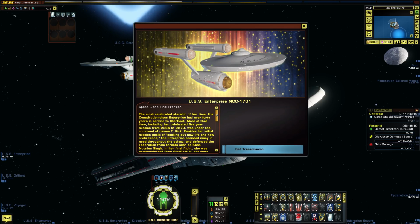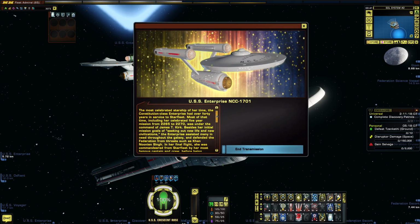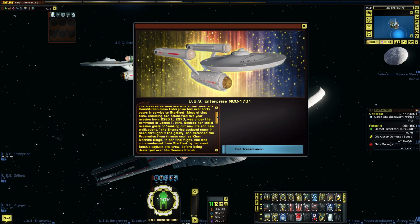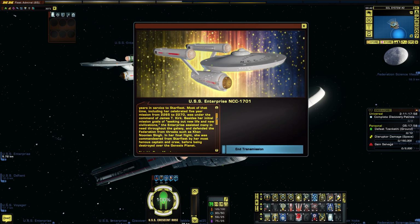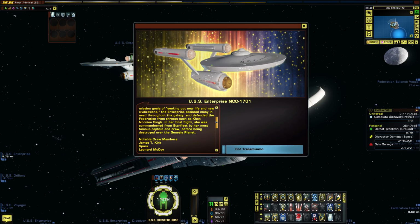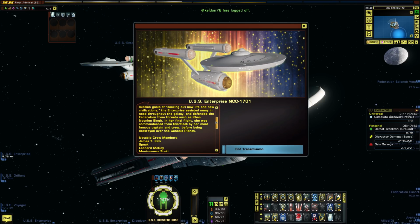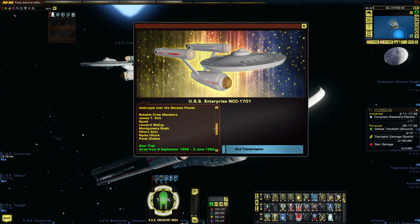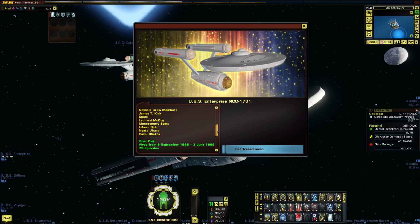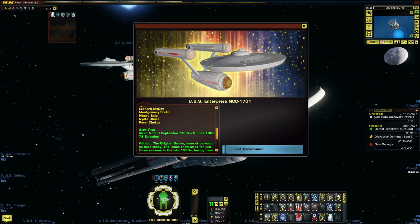Space. The final frontier. The most celebrated starship of her time, the Constitution-class Enterprise had over 40 years in service to Starfleet, most of that time, including her celebrated 5-year mission from 2265 to 2270, was under the command of James T. Kirk. Besides her initial mission goals of seeking out new life and new civilizations, the Enterprise assisted many in need throughout the galaxy and defended the Federation from threats such as Khan Noonien Singh. In her final flight, she was commandeered from Starfleet by her most famous captain and crew before being destroyed over the Genesis planet. Notable crew members: James T. Kirk, Spock, Leonard McCoy, Montgomery Scott, Hikaru Sulu, Nyota Uhura, and Pavel Chekov.